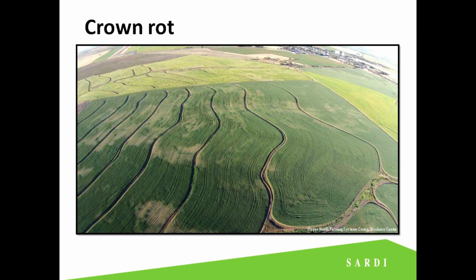So, crown rot. Now, these photos are from the Upper North Farming Systems group, who are part of this stubbles sort of thing. I haven't worked with Leader EPAF directly for looking at crown rot, but I have worked with the Upper North Farming Systems group. Two things surprised me when I was working with this group. The first one was that most of them had no idea that they really had a quite widespread problem with crown rot.